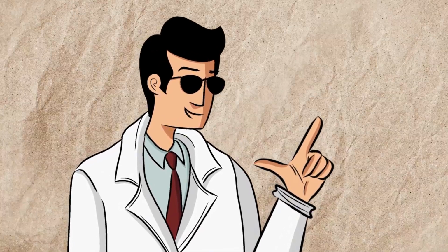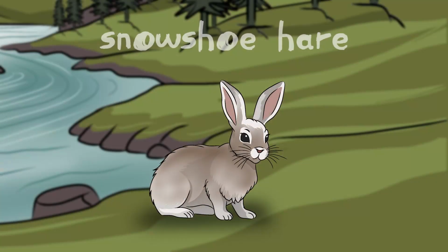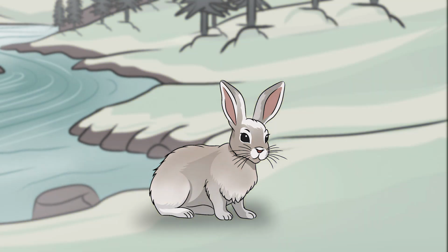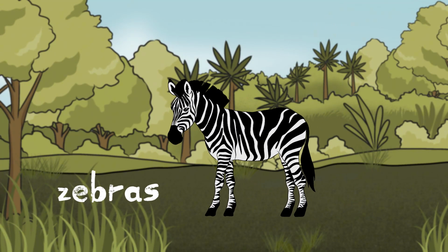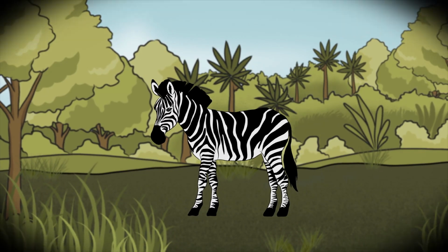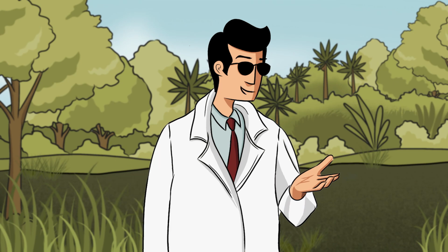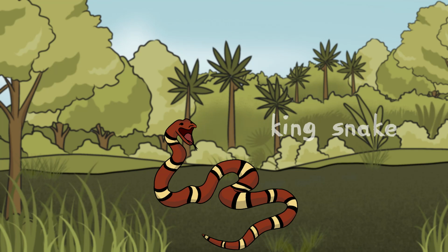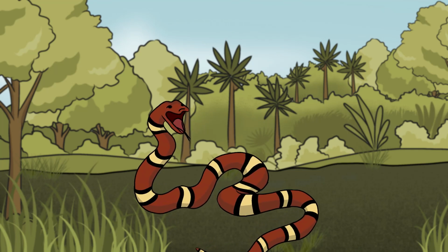Color matching is one of the most common methods, wherein animals like the snowshoe hare change their fur from brown to white in winter, perfectly blending with the snowy landscape. Then there's disruptive coloration, seen in zebras, whose striped patterns confuse predators by making it difficult to focus on a single target. Some creatures take deception to another level with mimicry, imitating the appearance of more dangerous species like the harmless king snake, which mimics the deadly coral snake's red, yellow, and black bands to scare away attackers.